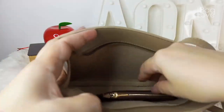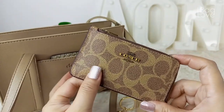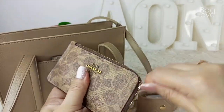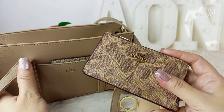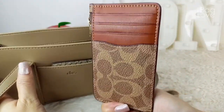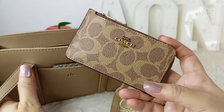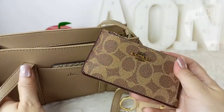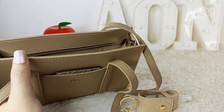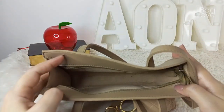And the last thing inside my bag is a Coach L-Zip wallet. And I have here some of my cards. This is a very nice size, especially for smaller bags, and it does come with card slots on the back area, but I currently didn't place my cards on the back, just inside of this mini wallet, and I really love this one in the signature canvas of Coach. I think I can still place many things, but at this point I only have those things inside my bag.